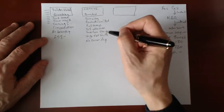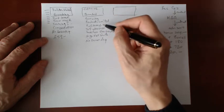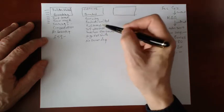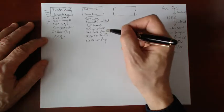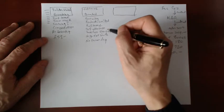You can't just go and get 50 or 60 clients and walk away. They won't let you. It's part of their contract. They keep the clients. It's a captive model. You're captive to their system and their process. And again, you're limited to the number of products you can sell your client.